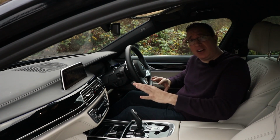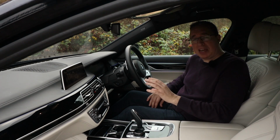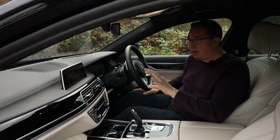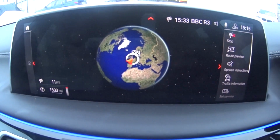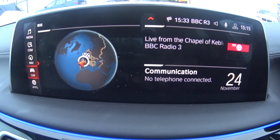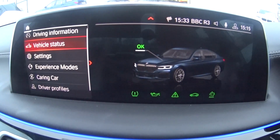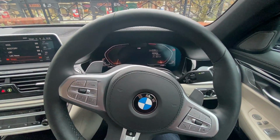So let's have a quick look over this car, because a lot of the things I'm going to talk about will make more sense once we're out on the road. This particular model, we've got iDrive version 7, and with that brings a whole host of new features such as gesture control, voice control. We've got a new layout for the instrument binnacle.